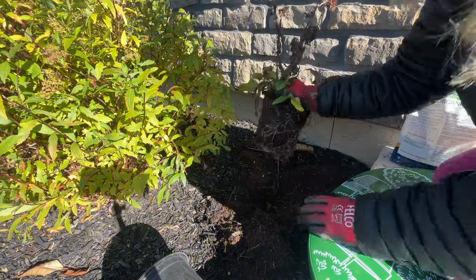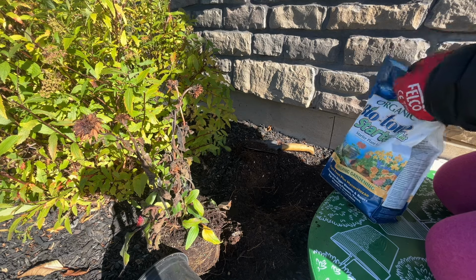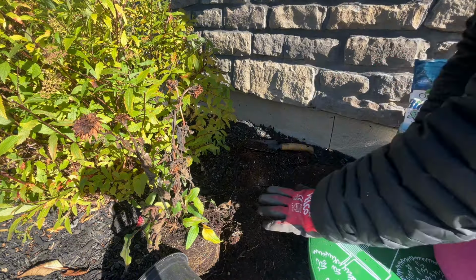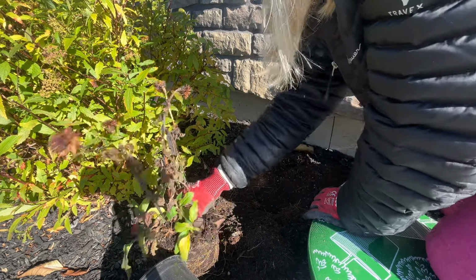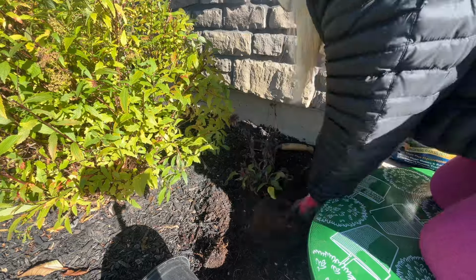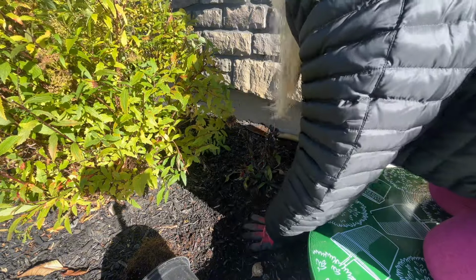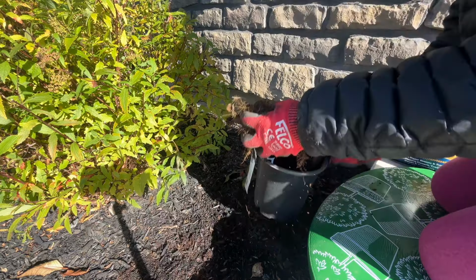Looks pretty good, not too root bound. And I think that's deep enough. I remember planting echinacea back here last fall. It was another Proven Winners kind. And they did not survive. They totally didn't even root. And I wondered if some kind of critter came by and dug them up and ate them. I wasn't sure. But we're going to try again with this lovely one. I'm just going to kind of surround it with mulch just so it's protected. And we will hope for the best.